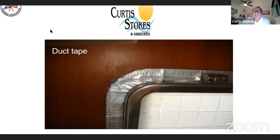And duct tape. As much as I love duct tape and as much as I use it on my boats, they're not for sale, so I can get away with it. But if you're selling your boat, you can trim this duct tape all you want, but it's not going to get through survey, and it's not an approved leak-resistant product for surveys. Seriously, I see duct tape used in the most incredible places, and they've really come out with some nice-looking duct tape, but it just is not appropriate. You've got to fix the cause.